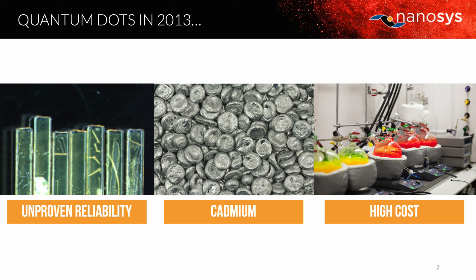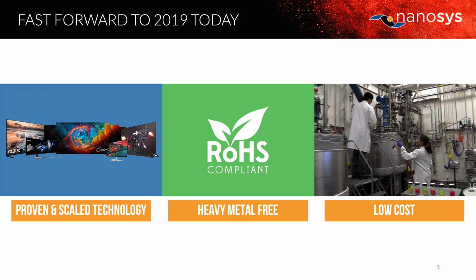If we flash forward to where we are today with quantum dots, there is really no doubt that this technology has reached a level of commercial success. As we enter 2019, we expect that this year will mark the year when a cumulative total of more than 10 million displays will have shipped to the market using quantum dot technology. We're seeing the expansion rate of quantum dots dwarf all the other technologies that are out there. Of all the quantum dot materials that we shipped in 2018, over 85% were heavy metal free.